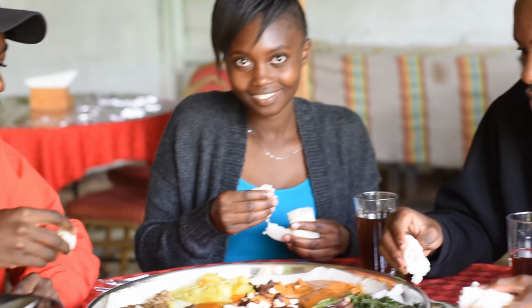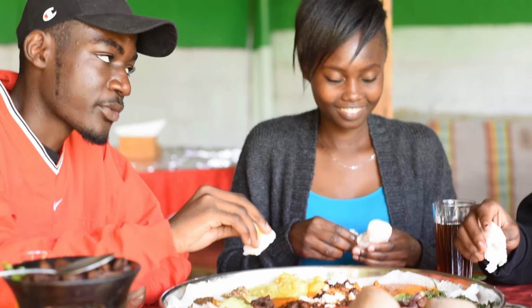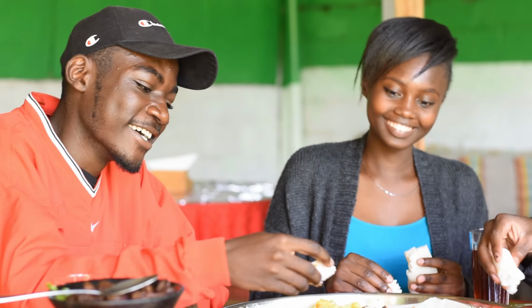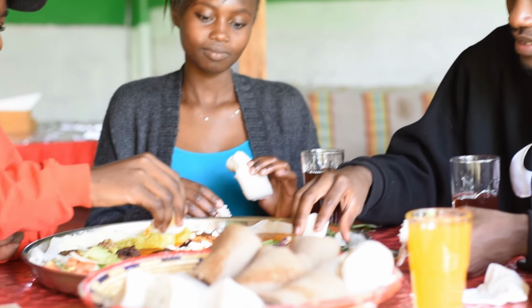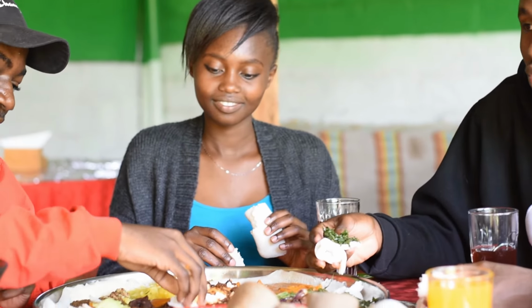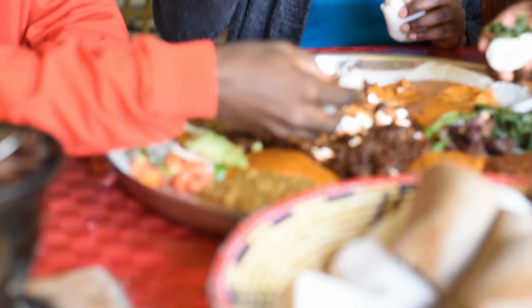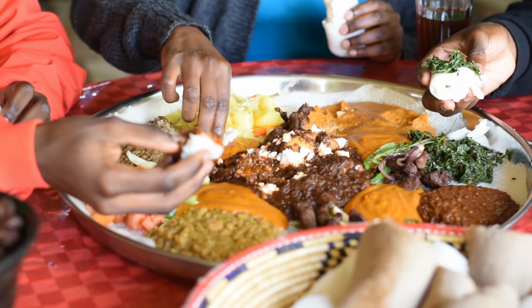Into the chicken. Dorowat. Here is the chicken. Me, I'm going to the skuma things that I'm used to. And this is what? This is shirowat. Dorowat with some nene injera.